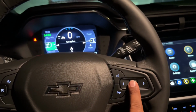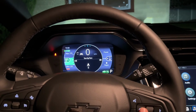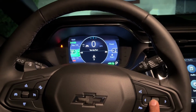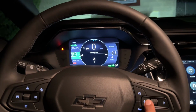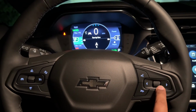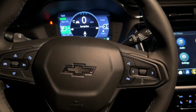This is like a rotating one. This one changes some of the functions in the dashboard when you're driving, and from here you can go back. As you can see, you can select what you want. You want to go to navigation, you select it, you press it down. So this one rotates, as well as you can press it, and these two buttons go left and right. And this one doesn't do anything, it's just a marking for this button. This one is your phone. You can pick up and drop the phone, and this one is your voice commands.